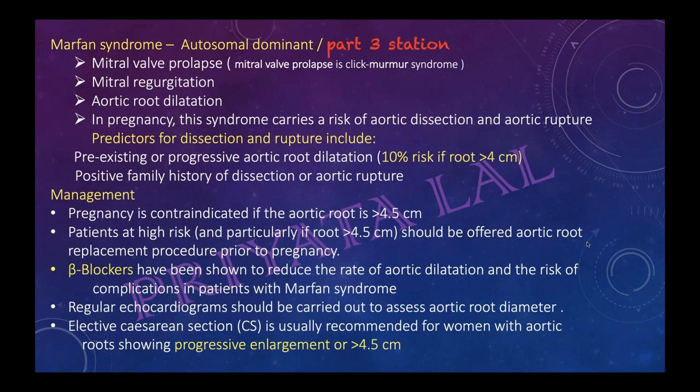Okay. Then what could be the predictors for dissection and rupture of aorta? Pre-existing root dilatation and previous history of dissection and rupture. This is quite simple. If a previous dissection is there, there is more possibility that it will happen again. And if there is any pre-existing dilatation, then there is a risk. If it is more than 4 centimeters, then there is a 10% risk that aortic dissection can happen. And if it is less than 4, then there is only a 1% chance. This number is important because you will get questions from there. Even the part three people have to tell this number to their role player. Fine. So therefore, it is important.